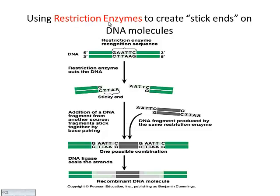So we use these restriction enzymes. When the DNA is cut, these sticky ends, or single-stranded DNA, are created. The same restriction enzyme has to be used on both the plasmid and the DNA donor source. The sticky ends of the plasmid and the genes of interest are going to match, and then they can be joined together. So they have to be the same.